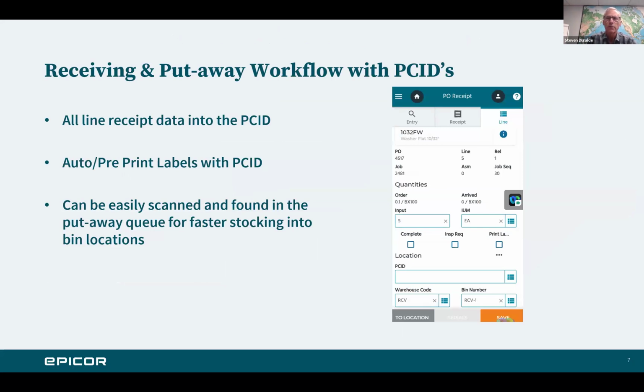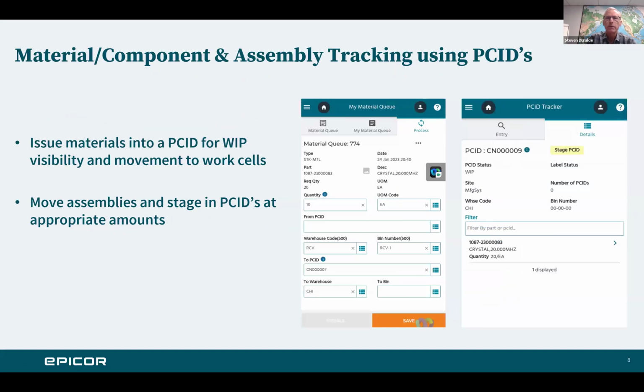So I'll show a few slides on the screen, to make sure you see some of the highlights: using these screens and incorporating them with labels and sometimes with PCIDs, package control IDs, being prompted for or generated so that you can have a license plate for what you receive. We also have, of course, in the new PCIDs, the ability to track WIP, either materials that are components you're maybe staging for jobs, or the assemblies moving through the factory into package control IDs.